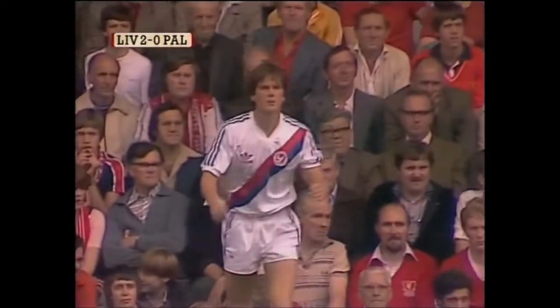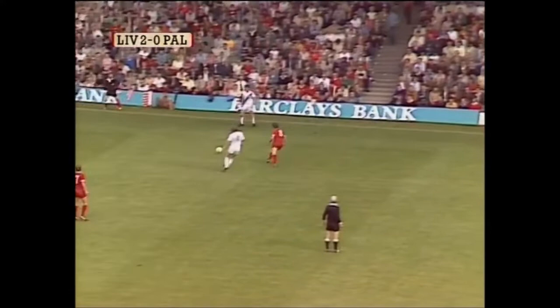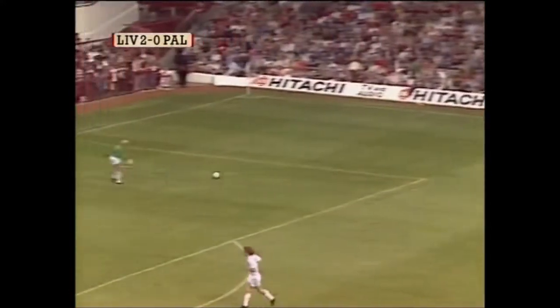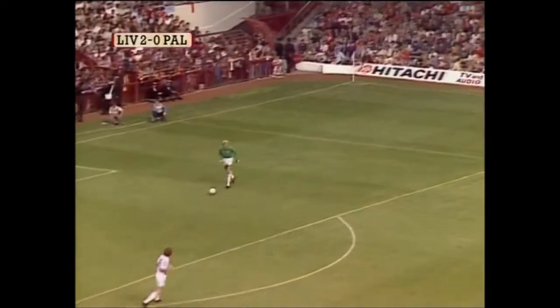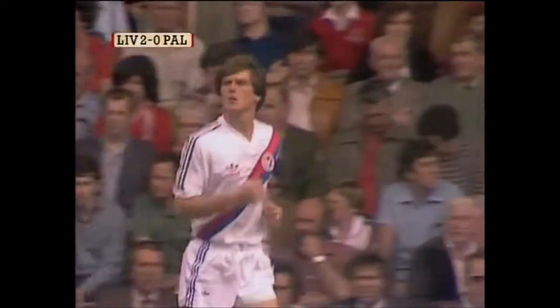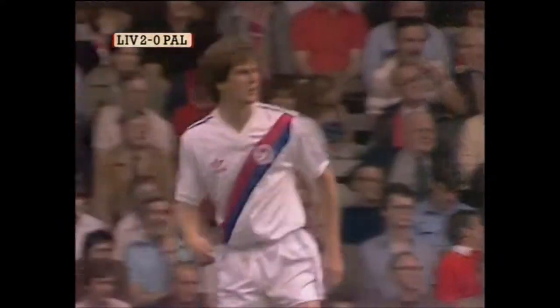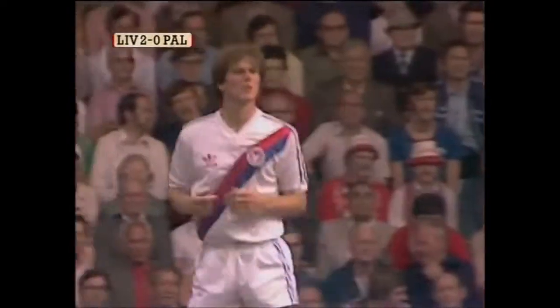Terry Fenwick with the throw. And Terry Fenwick, I think, is beginning to emerge as a significant figure in this game. He did deputise half a dozen times last season for Kenny Sansom, but he's been subjected to a really big examination here this afternoon, perhaps something he hasn't quite experienced before.